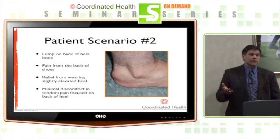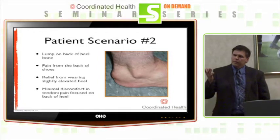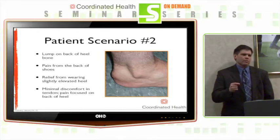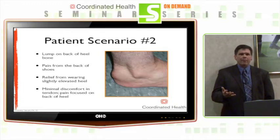But really, we see this just as commonly as in men, purely because of the tightness. And these are traction spurs. They're pulling spurs. That Achilles is so tight, it pulls on the covering of the bone. It irritates the bone. Bone cells only know how to do one thing when they're irritated: they make more bone.